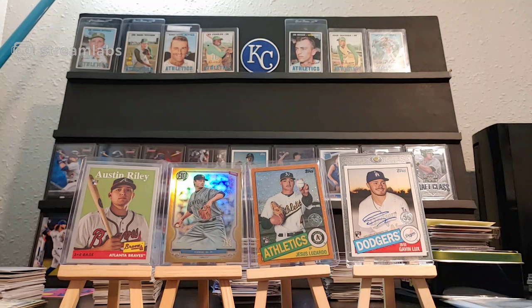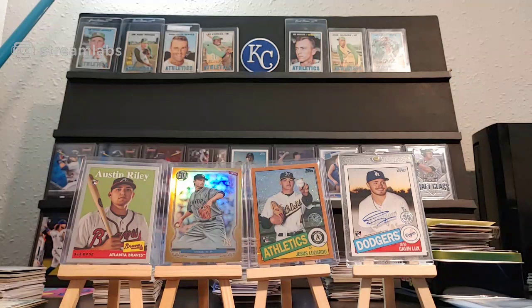So, I think we could do 75 on the Lizardo. Man, that seems really low. But yeah, I can do 75 shipped on the Lizardo. I honestly thought they went for less than that. That is crazy. And it's kind of like the Lux. If I don't sell them, that's cool, because they're both great cards, and I'd probably just keep them. Yeah, that card does a lot better than I thought.